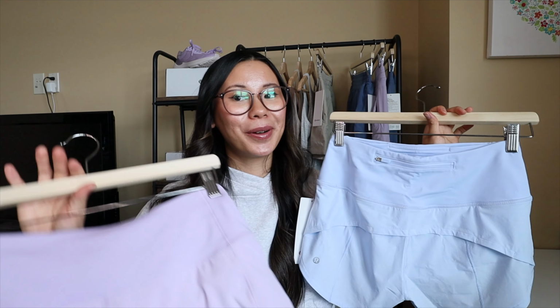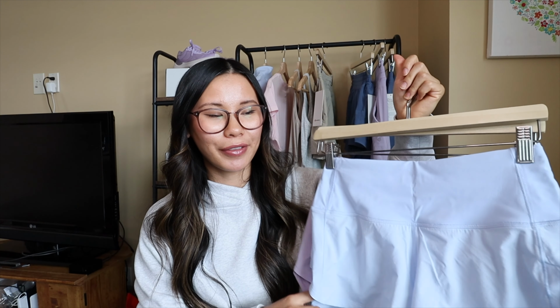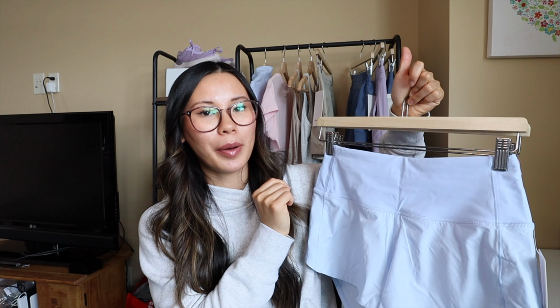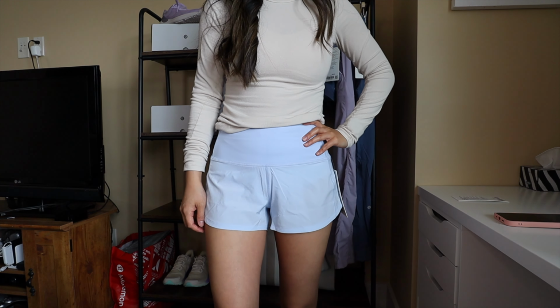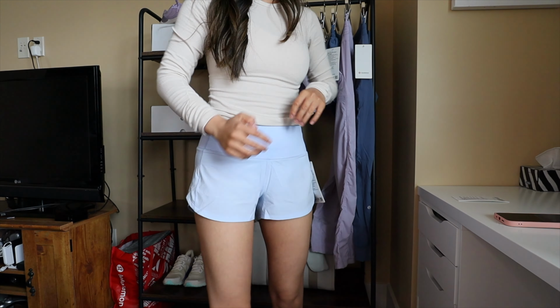So I had to pick up another color, and it's been a hot minute since I've actually owned Speed Up shorts. I had the old mid-rise version, and as high-rise became more trendy, I just didn't like the mid-rise and I actually parted with those. But now that they come in high-rise, I absolutely love them. Previously, I thought that this band was maybe a little bit too thick, but postpartum me is thankful for the higher band, and I do think that these are a little bit more of a true high-rise than the Hottie Hots per se. I think they come up a little bit higher for me, which I do like.